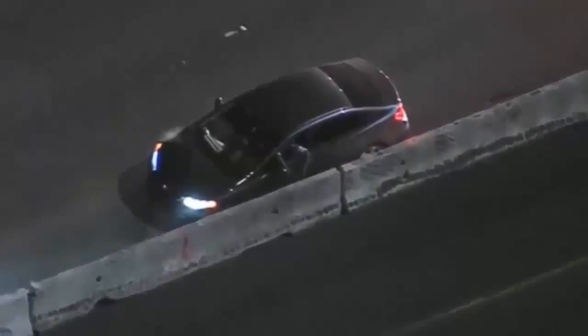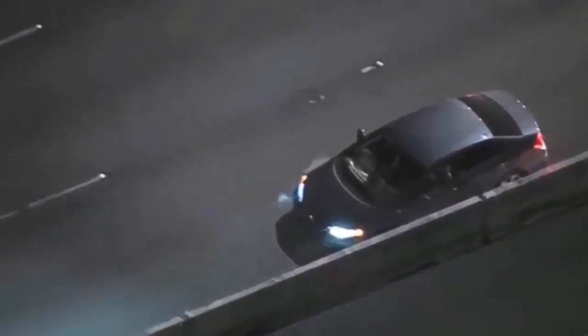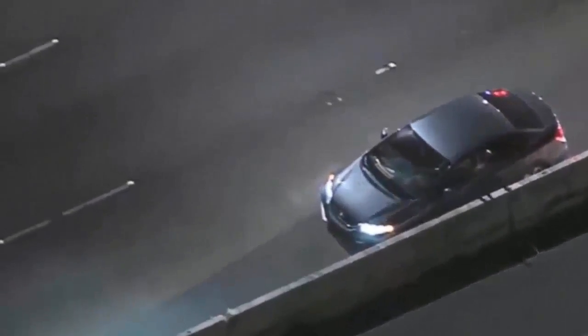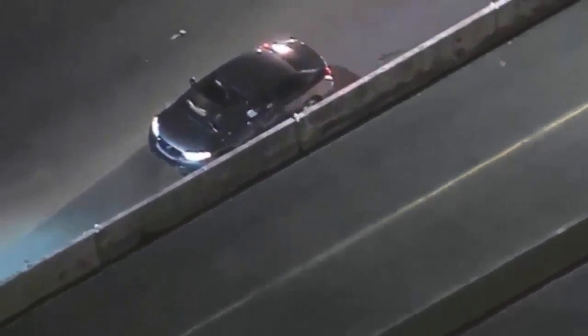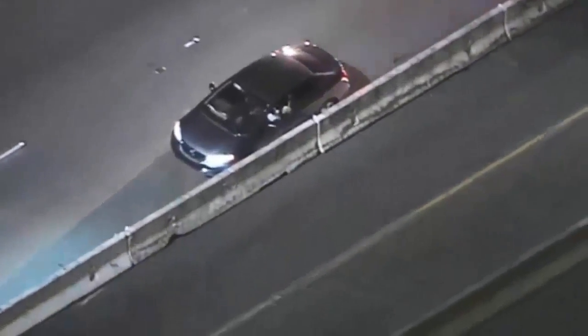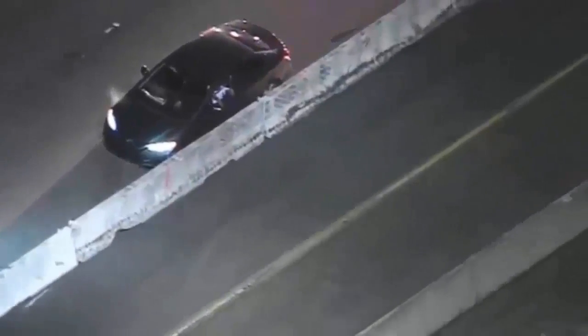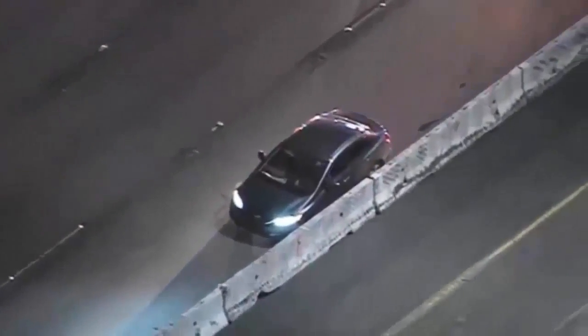Again, this is near Camino de los Mares. North of Camino de los Mares. Southbound 5, the keys, he just threw out the keys. And now they're ordering the driver to get out of the vehicle. Southbound 5, this is just past Camino Los Rambles.